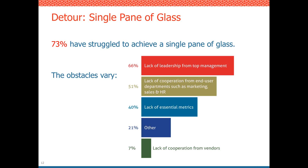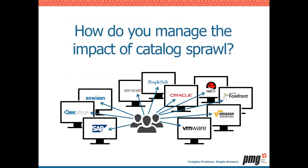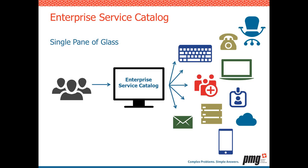So how do we resolve the issue of catalog sprawl and what's going on at the various client sites? Well, what you do is you implement an enterprise service catalog, right? That single pane of glass.